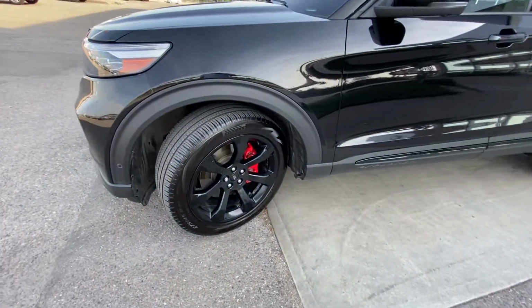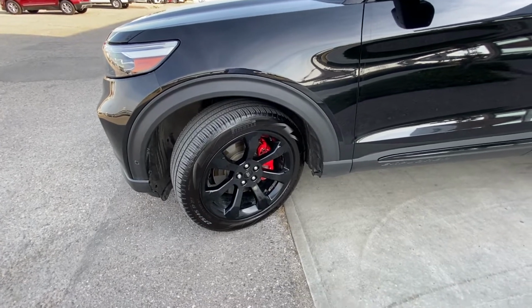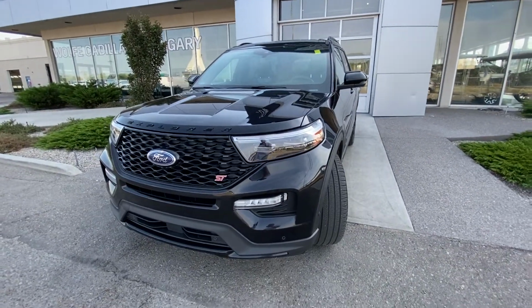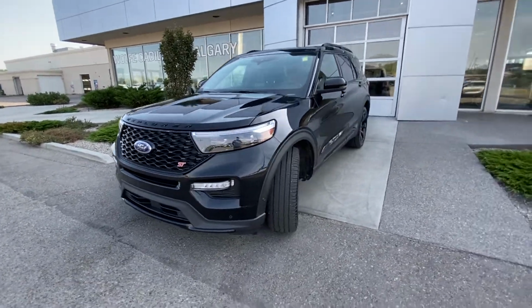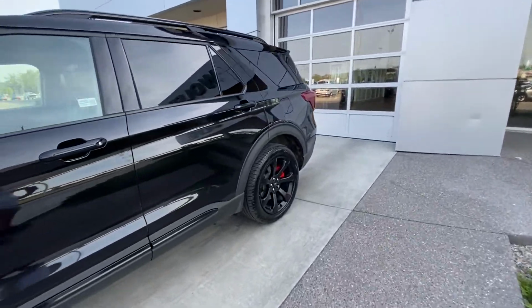Up front, again, same black 20-inch rim with the massive brake system and the red calipers. Coming down to the front of the ST, you have LED daytime running lamps, turn signals, and fog lights, front parking sensors, camera system, as well as the blacked out grille and Explorer on the hood. Vehicle does have 400 horsepower coming out of that twin turbo V6.